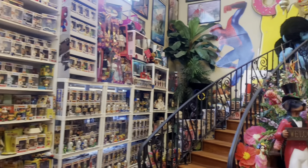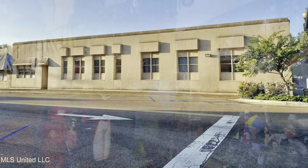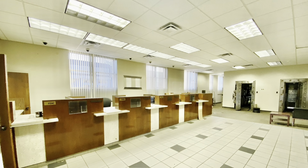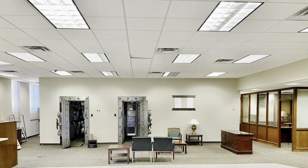My dream in life has always been to own a toy museum. So it's finally happened. I've bought a building and now I've got to move this massive collection and value it into the building. We're calling it the Toy Vault because it's an old bank building located in Crystal Springs, Mississippi, that actually has two large vaults.